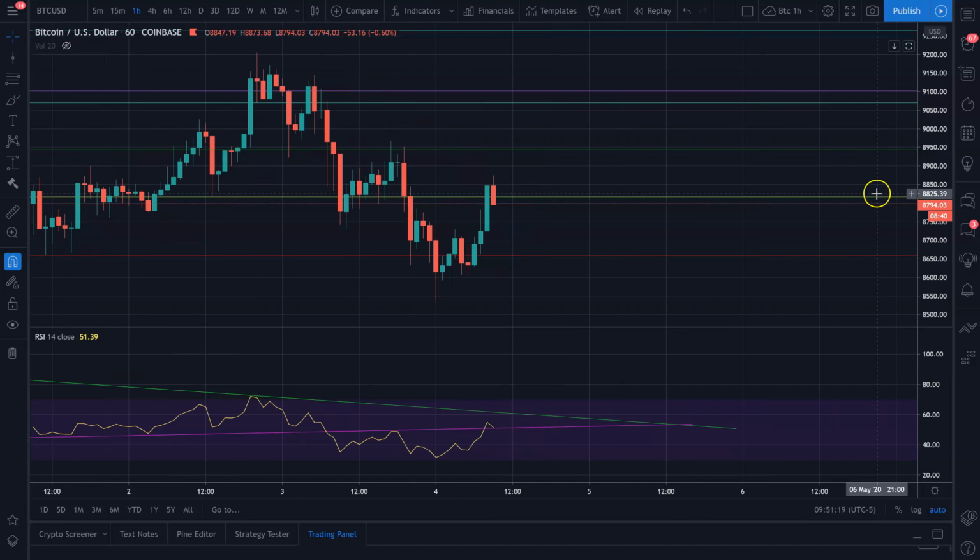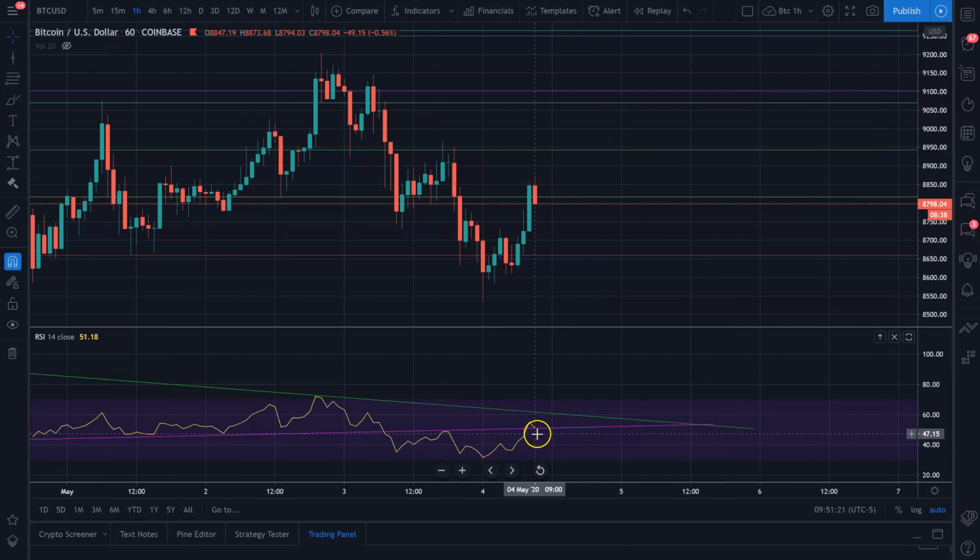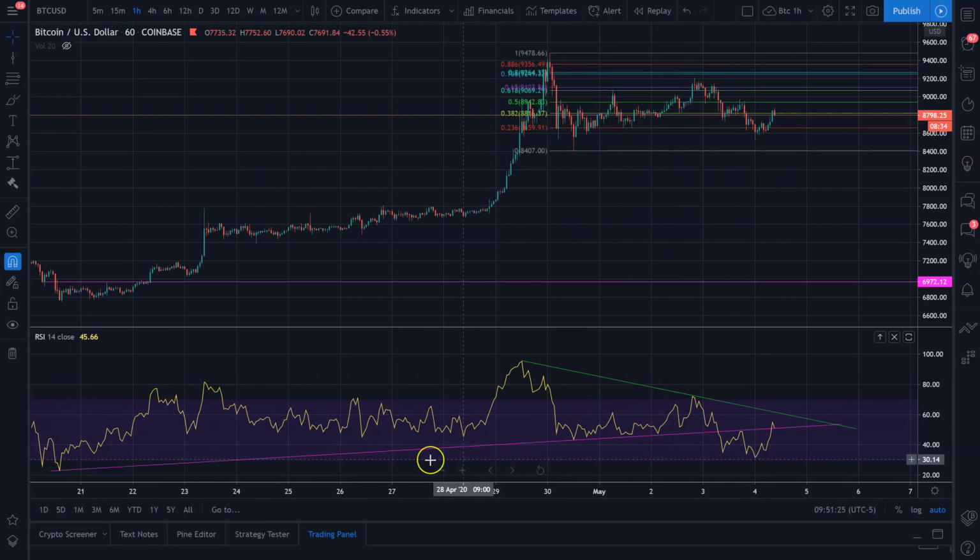All right, this candle is going to close in about 8 minutes, and you can see that right now it's trying to close on top of that old level of support. So I think it's exciting.